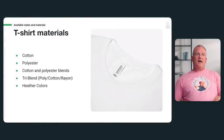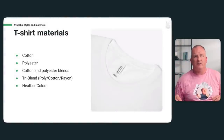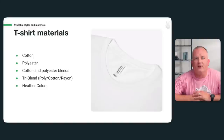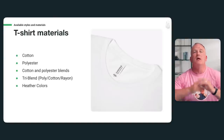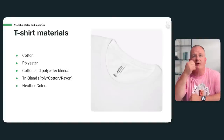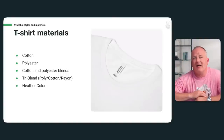Now the materials, of course there's cotton, there's polyester. I touched briefly on the cotton and polyester blends, and then the tri-blends. So just be aware of the different composition of your shirt, and communicate that with your customers. And if you only want to offer 100% cotton shirts, please do so. But just keep in mind that when we talked about those popular colors, I did mention that a few of them were heathers. Now, how do you describe a heather shirt?